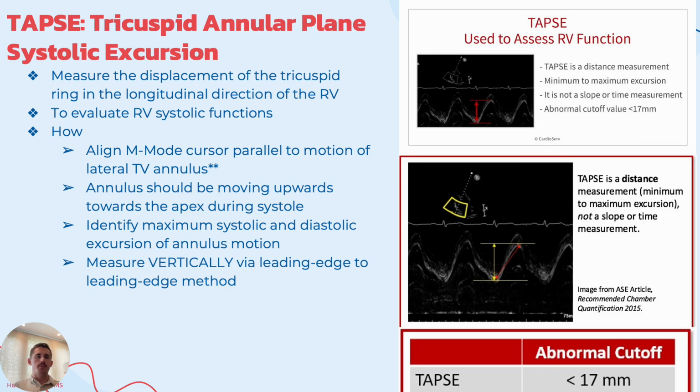So moving on to TAPSE, that's our tricuspid annular plane systolic excursion. This was the most sensitive method of determining if someone had a PE outside of obviously the CT. It's a distance measurement from the minimum to the maximum excursion, so systole to diastole of the tricuspid valve. So we're aligning our M-mode cursor parallel to the motion of the tricuspid valve annulus, and then that annulus should be moving upward toward the apex during systole.